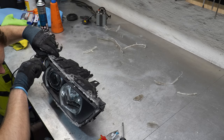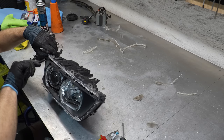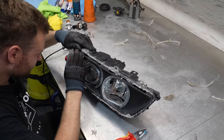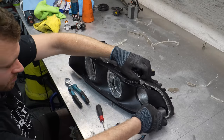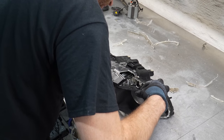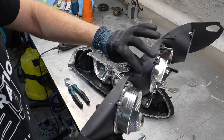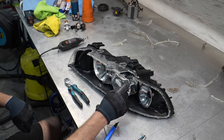Now I'm gonna start cutting through the sealant and try to extract the tabs that hold the black trim in place without breaking them too much. There we go. Careful. These are the tabs, 1, 2, and 3 on the bottom. Now it's much easier because we are not going to damage that bit there. Now we can extract this.